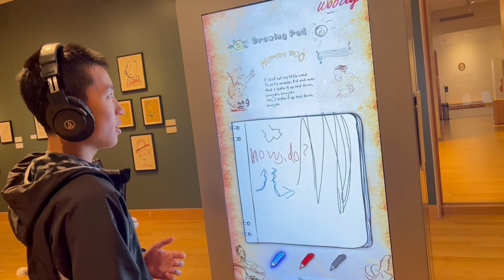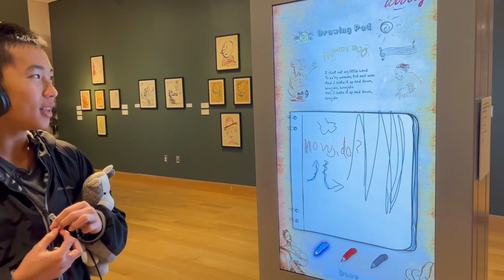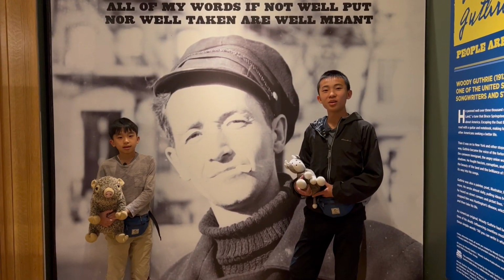This song is about shaking it up and down. How'd you do? How'd you do? Shake it up and down. How'd you do? It's such a terrible drawing. And that is the Woody Guthrie Center.